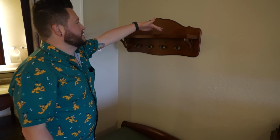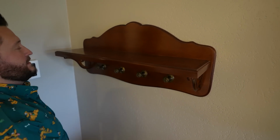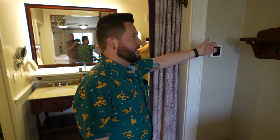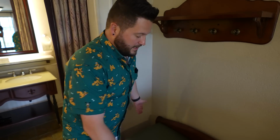I also like that this one has a shelf. I don't want to touch it because I'm sure you can see there's a little bit of dust. It's not bad, it's just a little dusty. And I'm germy right now, so I don't want to. But I do like that it gives a little bit of extra organization space for stuff. And then of course, a bench.